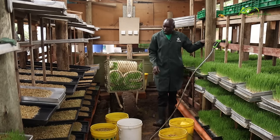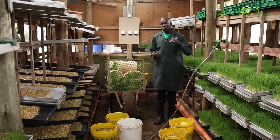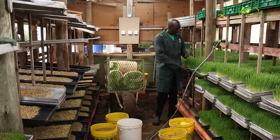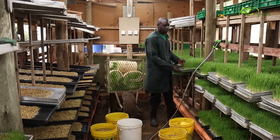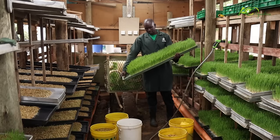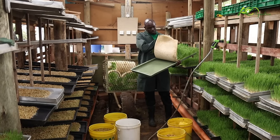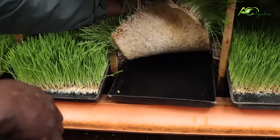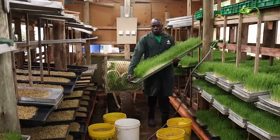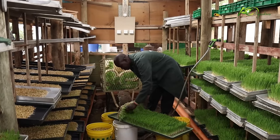And then after doing that for a period of 7 to 8 days, you'll have something like this. So this one has taken 7 to 8 days. So you'll have something like this. It is a carpet. And then whenever you want to harvest them, what you'll do is to roll them. You'll roll them like this.